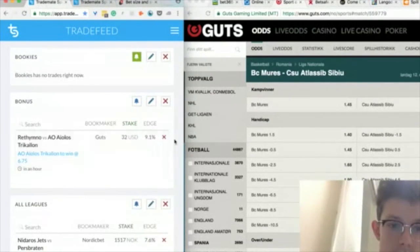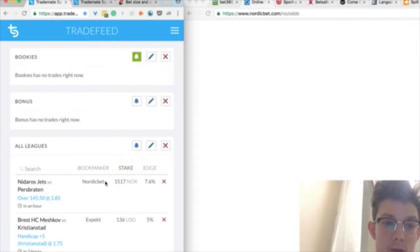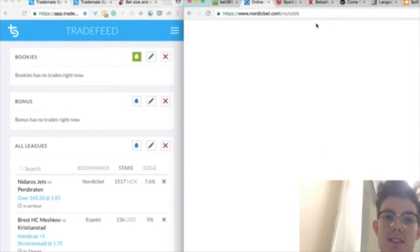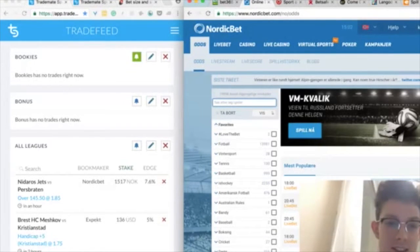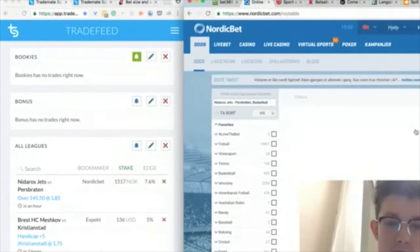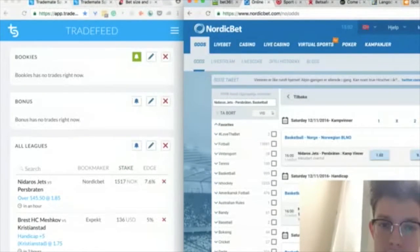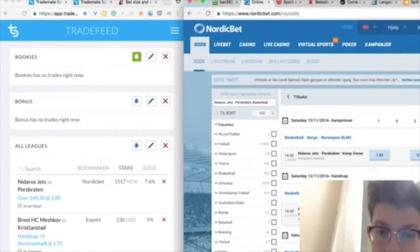That has changed. That's very high odds, so we're not going to take that. Okay, we got some Norwegian basketball going on here. Being a Norwegian, if that's an edge, I'm happy to place that. Okay, so the game starts in an hour.